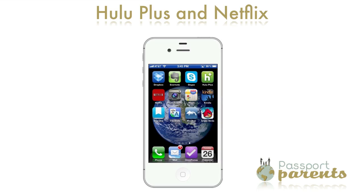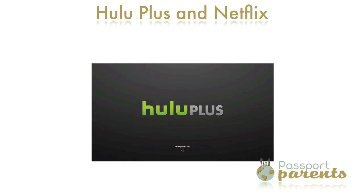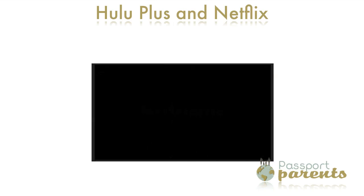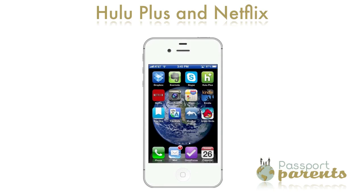I'm going to combine the next two apps on the list, Hulu Plus and Netflix. I'm sure you've heard of both of these, but we're talking about streaming entertainment for your children and for your sanity. You can sign up online for accounts with either of these services for $7.99 a month, and basically you can stream unlimited TV shows or movies to keep your kids entertained while you're traveling. You do need a Wi-Fi connection to make these work, but trust me, at $7.99 a month, keeping your kids entertained is a small price to pay if you're traveling abroad. So take a look at both of those and see which one might work for you.